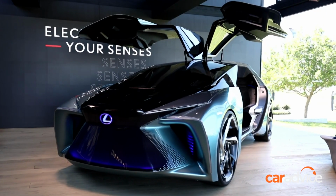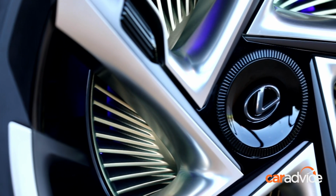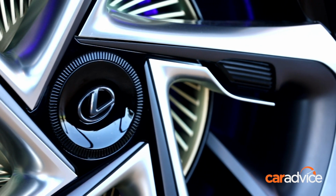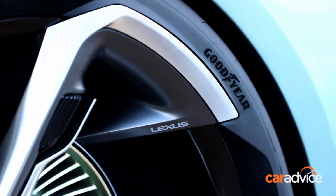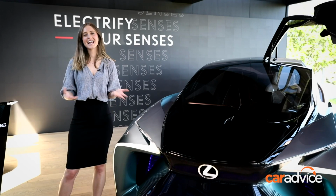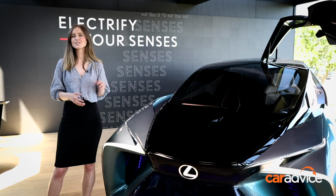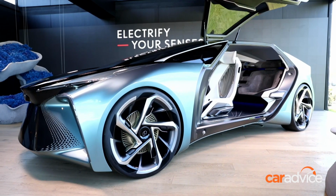By comparison, the LF-30 we're looking at here has 4 in-wheel electric motors, and they make for even more impressive outputs of 400 kilowatts and 700 newton meters, with a 0 to 100 kilometer per hour acceleration time of just 3.8 seconds and a range of up to 500 kilometers. By now we're all pretty familiar with Lexus's hybrid cars, given they've been on sale in Australia since 2006. But this fully electric concept car is a different species entirely, starting with how it looks.